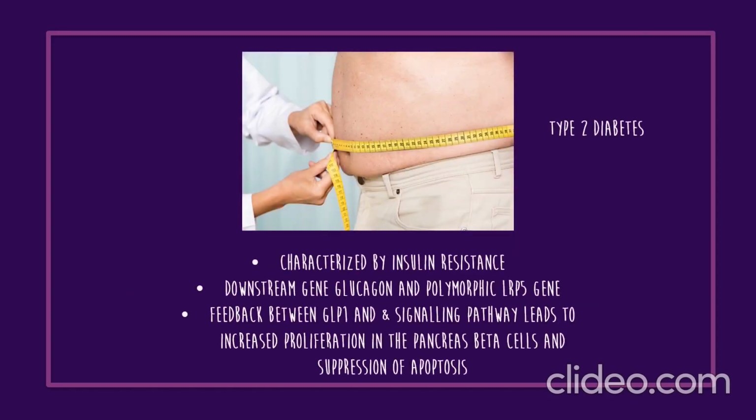Type 2 diabetes mellitus is characterized by insulin resistance. In case of type 2 diabetes mellitus, studies revealed a gene-gene interaction between the downstream gene glucagon and the polymorphic LRP5 gene. Positive feedback between glucagon-like peptide, GLP-1, and the Wnt signaling pathway leads to increased proliferation in the pancreatic beta cells and suppression of apoptosis.